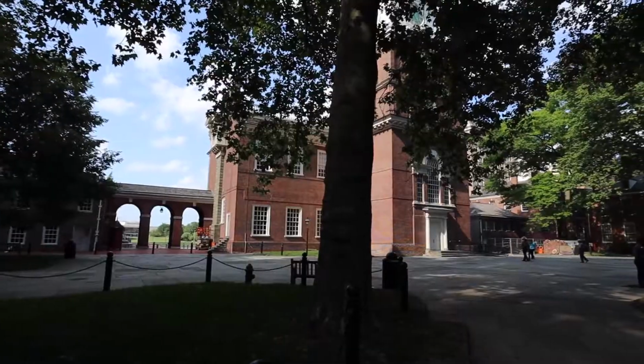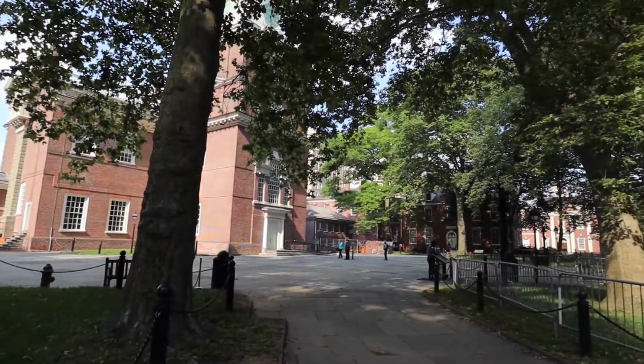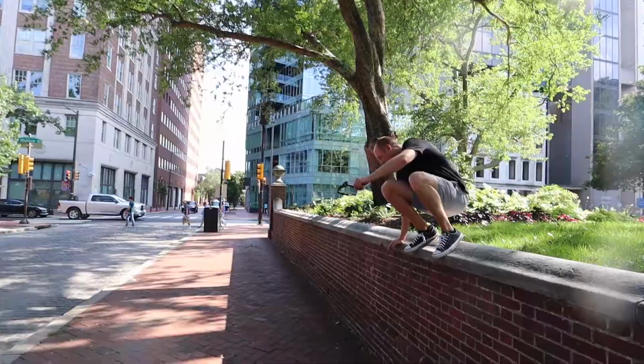We're taking a break from the heat here at Independence Square. This is where the Declaration of Independence was read aloud to the public for the very first time. We still have 2 more stops.